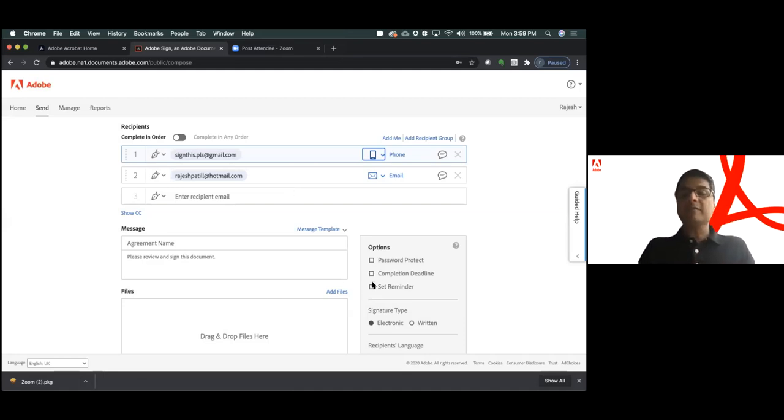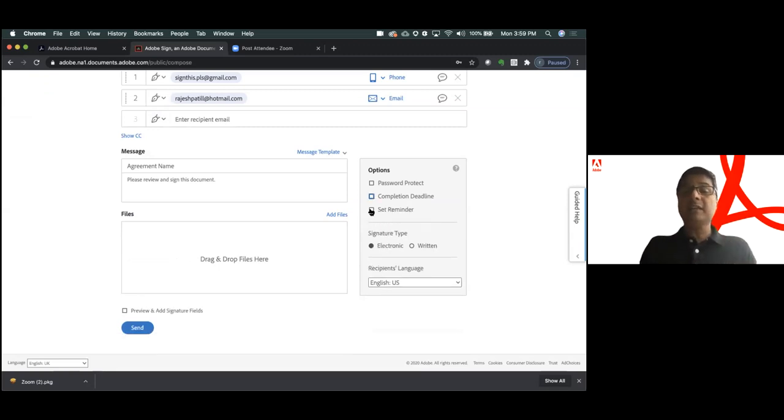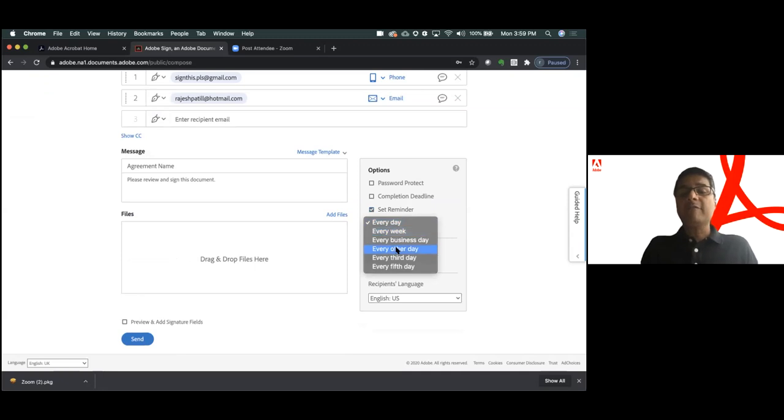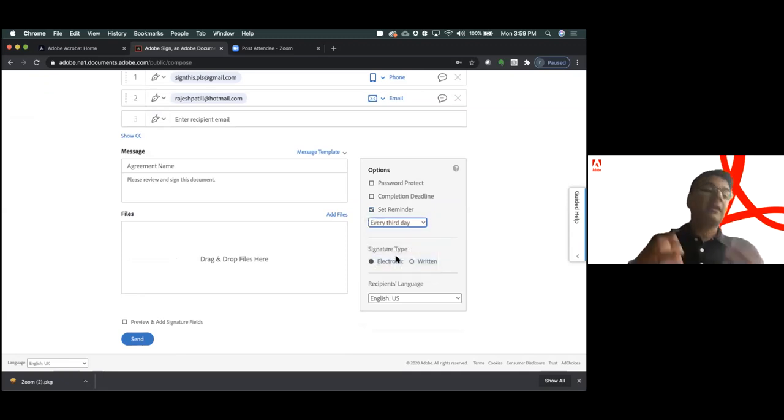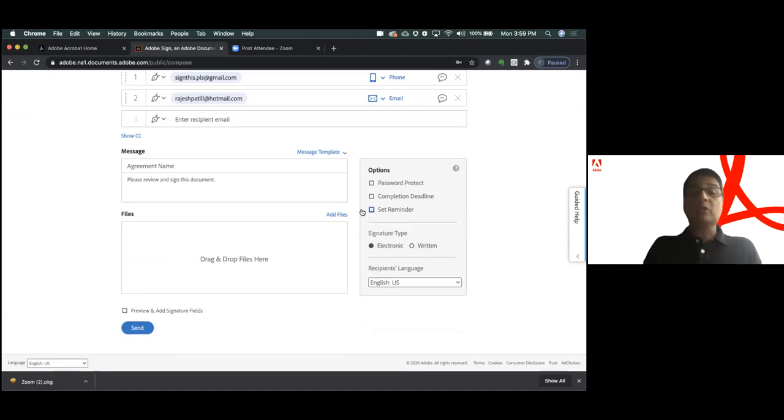I can always have a completion deadline. So I can say, oh, this document needs to be signed within 3 days. If it is not signed within 3 days, it becomes an invalid link and the person on the other side will not be able to sign it. Okay, that is the completion deadline. I can also set reminders every third day probably that, hey, Mr. So-and-so, this has been a document sent to you for signature. Please, can you sign it and send it back to us. Now that said, I'm not going to do all those things.